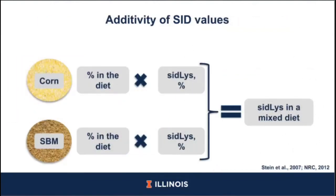Additivity of SID values for crude protein or amino acids is assumed during diet formulation. For example, in a diet with corn and soybean meal, the percent inclusion of corn in the diet is multiplied by the percent of SID lysine in corn, which can be found in the NRC. The same calculation is done with soybean meal, and those values are added together to determine the amount of SID lysine in the mixed diet. This calculation can be done because of the assumption that the amount of digestible amino acids in the diet is equal to the sum of the amino acids from the different ingredients in the diet.